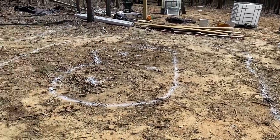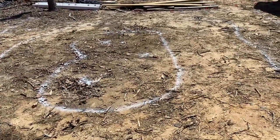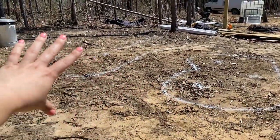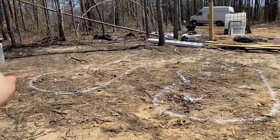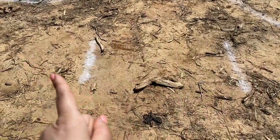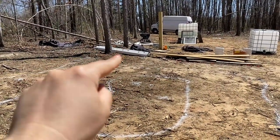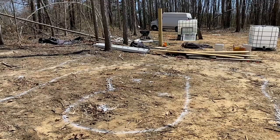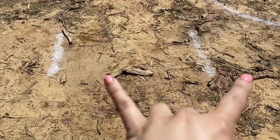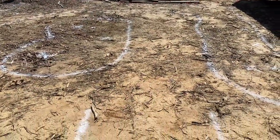So we've mapped out the shape, as you can see. We're making it in a shape where we could build onto it later if we wanted to. This is going to be an arbor, which we literally have sitting right there. We meant to set that up at our old house, and we never ended up doing that. So it's going to go here, and that's what you'll walk through to get into this cottage garden.